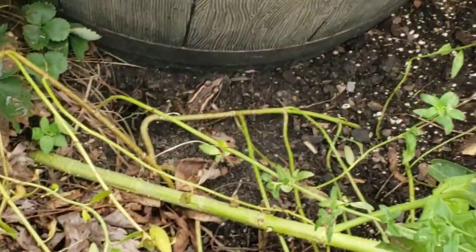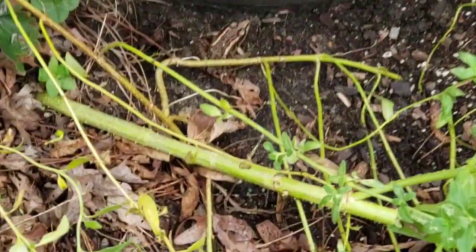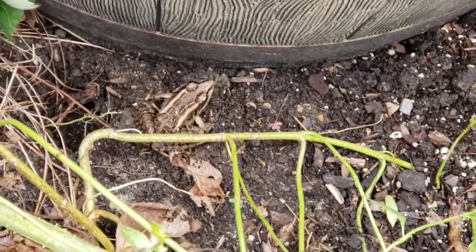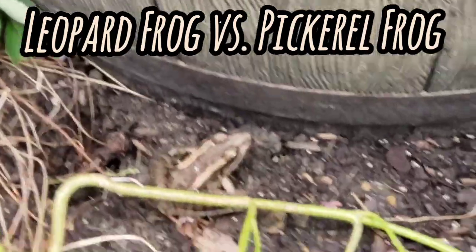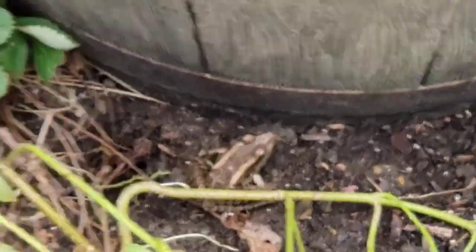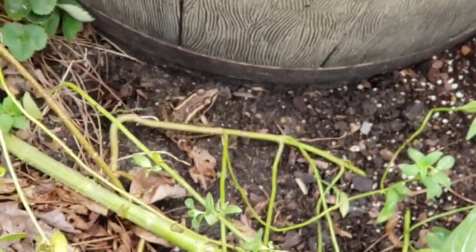So now I know who was living in this little hole. It is a leopard toad. Right there, you can see him. He is a really pretty, striking color. I guess I disturbed him too much.